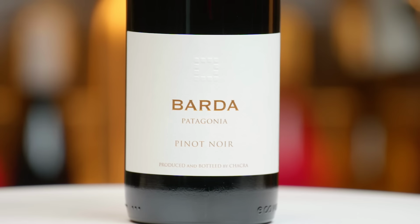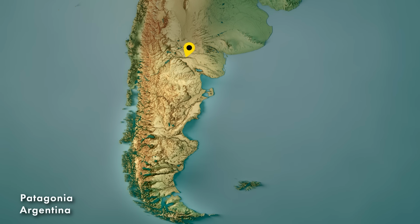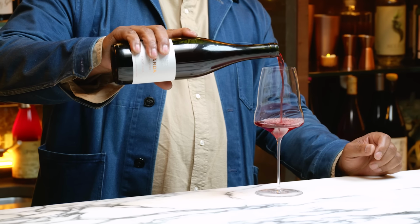You know, the real things that Pinot Noir drinkers love about drinking the wine is exhibited in this bottle. So this is Pinot Noir from Argentina. This is called Barda, and this is actually from Patagonia. I think when we think about wines from Argentina, our minds directly go to Malbec, but they make good Pinot Noir. Really intense minerality, powerful, really jumping out of the glass. And that could be from the soil that it's grown on.